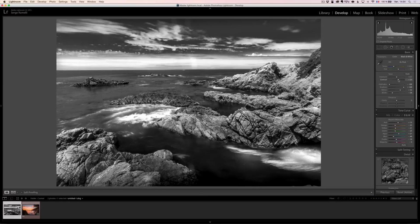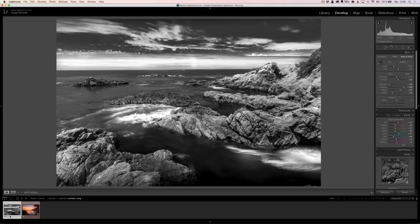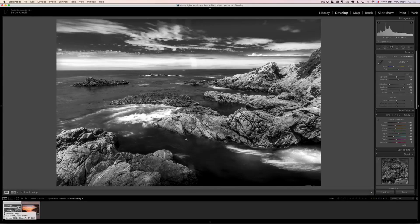Okay, so I'm going to give this one a 3 because I really like this one. Oh, by the way, to make a 3, I type 3 on my keyboard, or you can right-click, set rating 3. Okay, all I did was type 3 on my keyboard. I thought it was more straightforward.